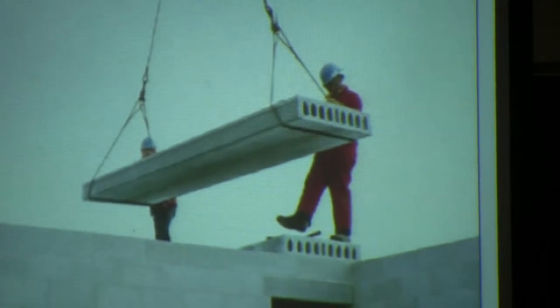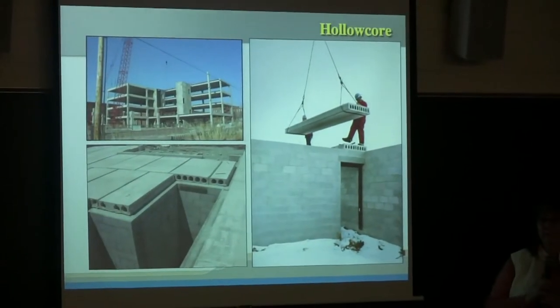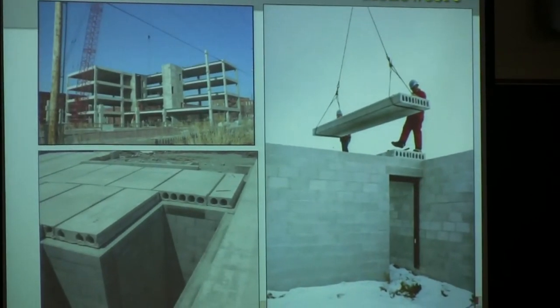Anybody want to take a guess as to why you put those cores in the middle of the panels? You're too juiced up on pizza to think?